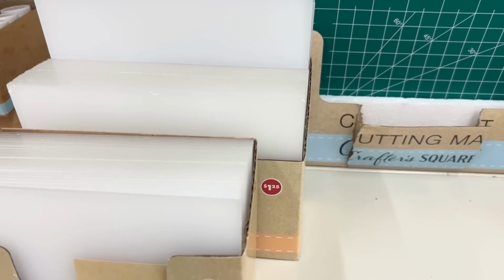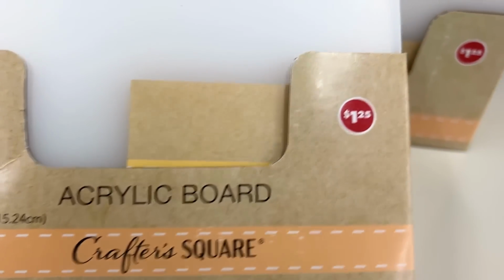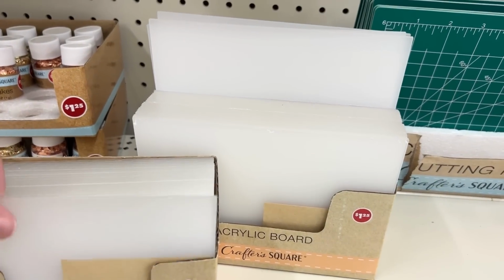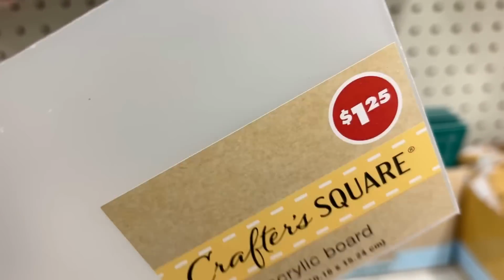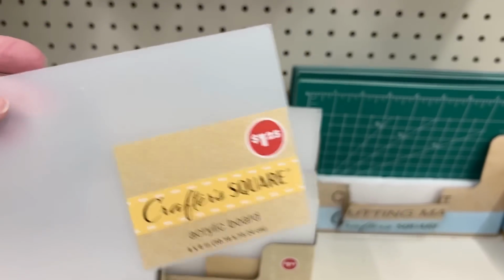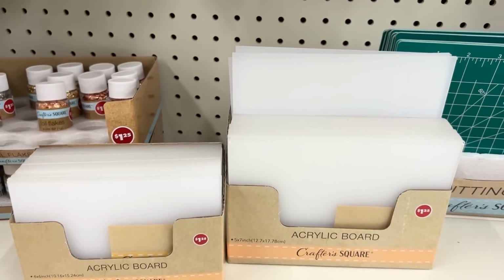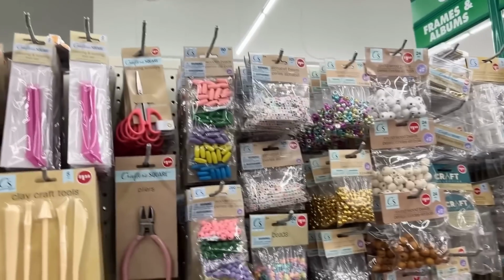I've seen these acrylic mats before, acrylic board I guess is what they're called, but I didn't really know what they were and why you would want these with the opaque. And I'm going to give you a little spoiler here. I did grab them and you're going to be surprised by what I'm going to show you, unless you already knew and I'm just living under a rock, which very well could be the case. They had these in 3 different sizes, and there they are for comparison, but I am really excited about these.